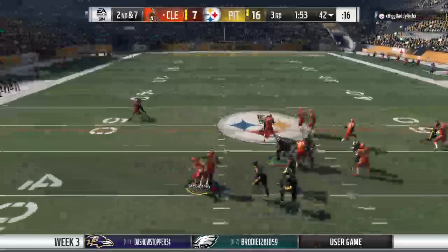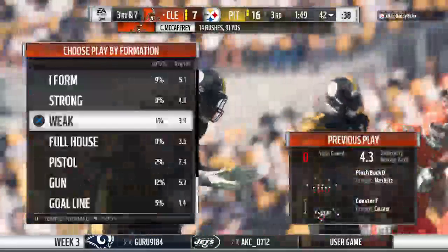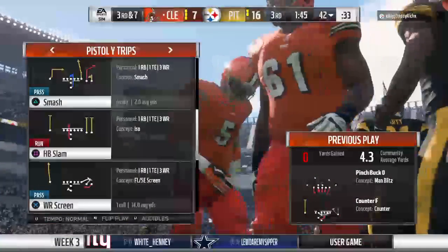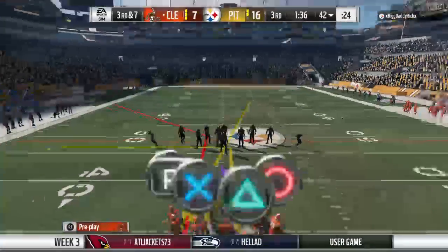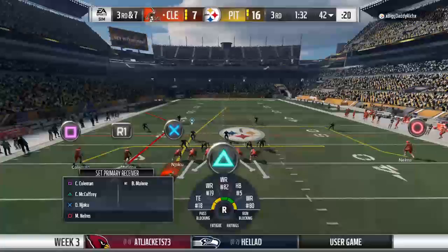This is McCaffrey on the give. Trying to find a lane, but instead he'll get back to the line of scrimmage. And no more. No gain on the play, and it's going to bring up a 3rd down. The Browns on 3rd down. They've hit 2 for 4 thus far. This is 3rd and 7.